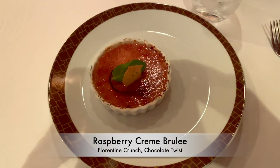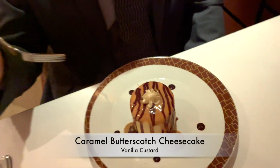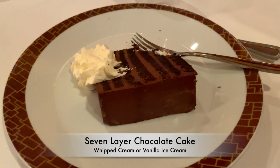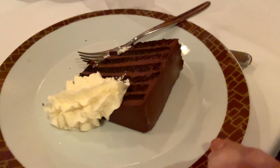For dessert, I'm having the raspberry creme brulee and my husband is having the caramel butterscotch cheesecake. I have to say, this is the first time I have not liked a creme brulee. The texture and taste are just off. They are eager to please and have brought me a piece of 7-layer chocolate cake. It is much better, but I still could not finish it all.